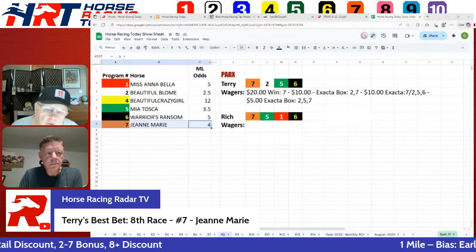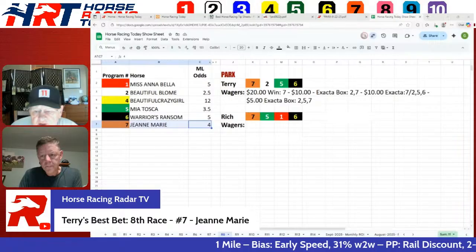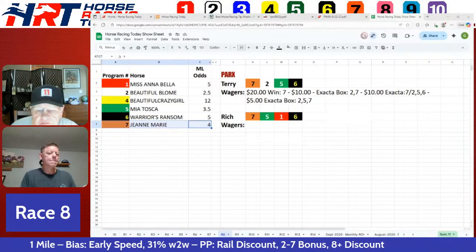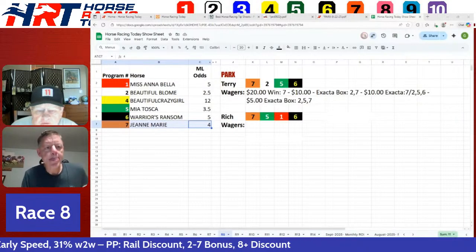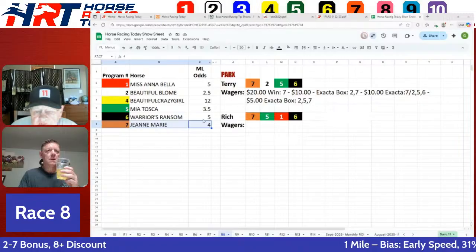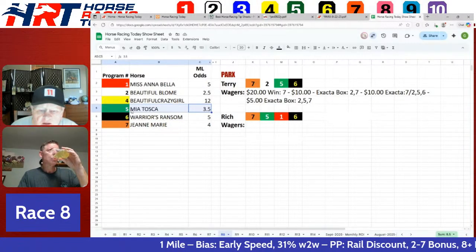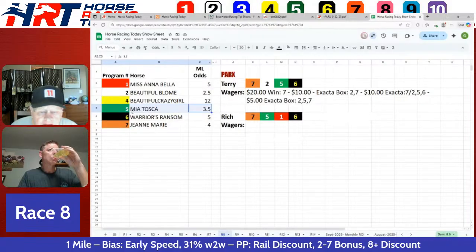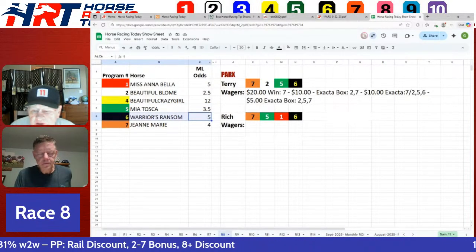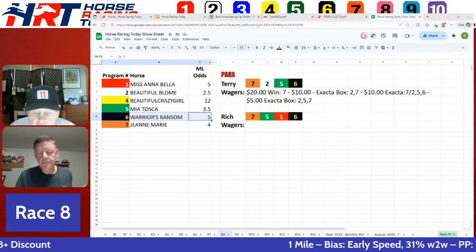Beautiful Bloom, the 2, is my second choice. She's won 2 races in a row, goes for a hat trick, has a high percentage winning trainer who wins 27% of the races when shipping a horse in to compete, and has a high percentage winning jockey. The 5 is my third choice, finished 3rd in the last race, benefits from top trainer and jockey, and she has a good workout on September 13th. Warriors Ransom, the 6, is my long shot, ran 2nd in the last race, has the best start speed, it's fastest among today's starters, and has a high percentage winning trainer and jockey.